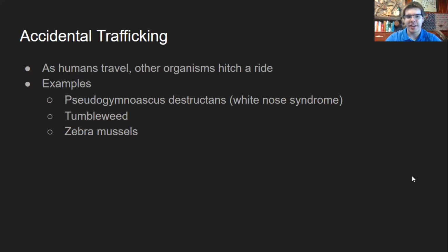Another example of a hitchhiker invasive is tumbleweed. You might think tumbleweed, that's a classic of the American West, but it's actually Russian. It is a Russian weed, and it showed up sometime in the mid to late 1800s, and it just spread like wildfire because their entire deal is to just have all of their seeds in the plant and then just tumble away, and they'll carry it somewhere new from the wind and just spread their seeds everywhere. So tumbleweed took over the entire American West by storm.